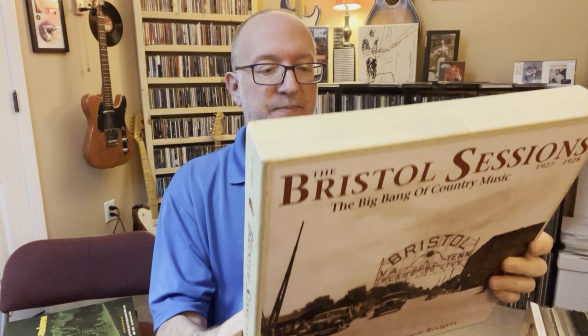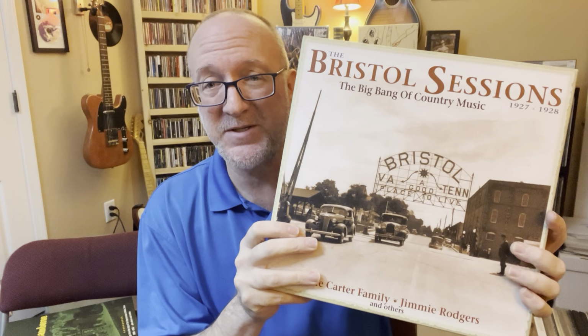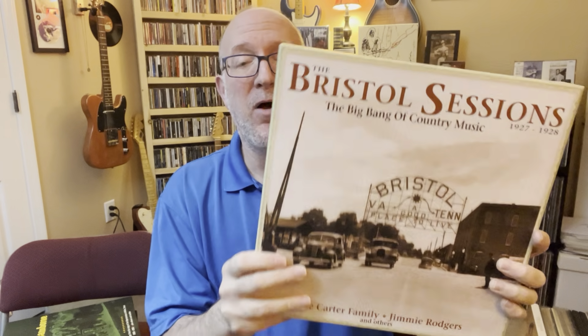This is a really cool box set. I'm going to show you. They do such a great job with their books. This hardback book in here, along with 5 CDs, and this is important from a historical perspective, because this is some of the earliest country music that we have on record from 1927, recorded in Bristol, Tennessee.